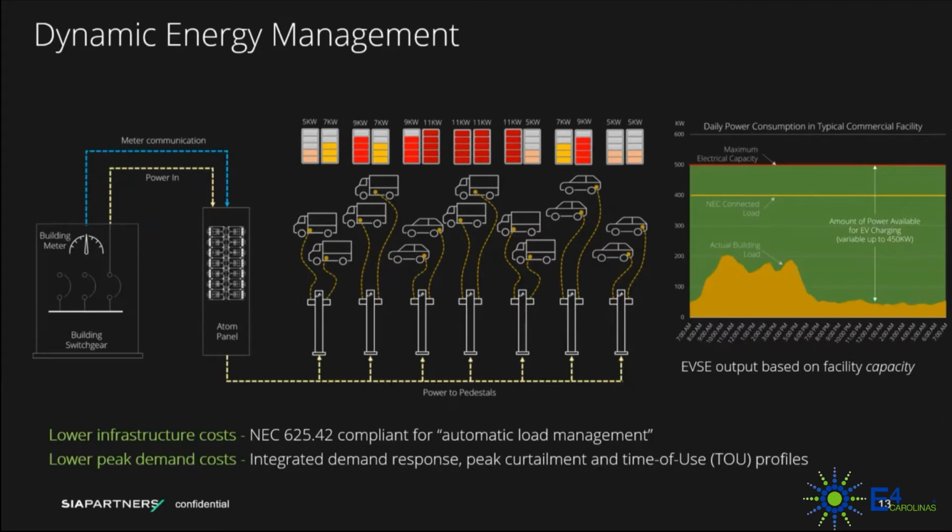And the other advantage this has is the ability to do integrated demand response and peak curtailment and things like that to shave off those costs of peak demand. And we're doing this in our own facility today, which you're all welcome to come out and check out. We don't have capacity for the chargers we've put into our facility. So we do this today. We over-provision chargers and get real-time data and real-time calculation to tell when we should throttle up and down the charge rate. We can go to the next slide to show that.